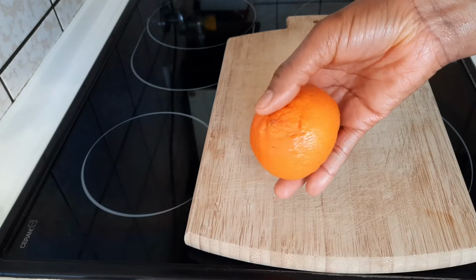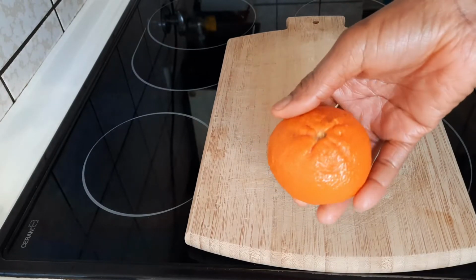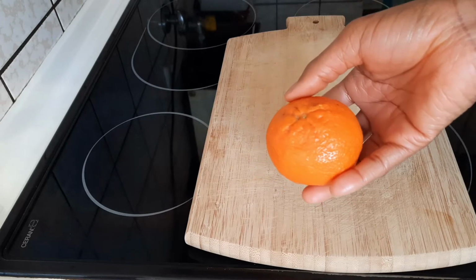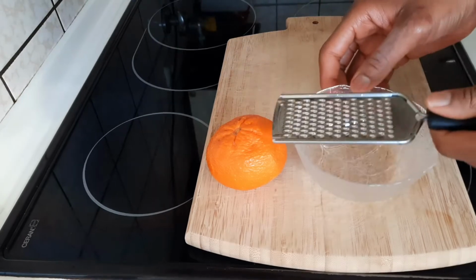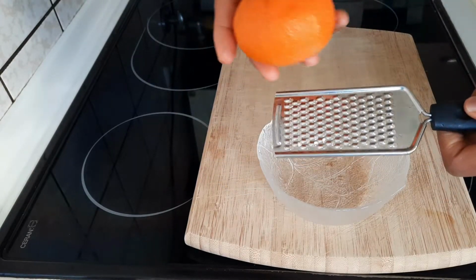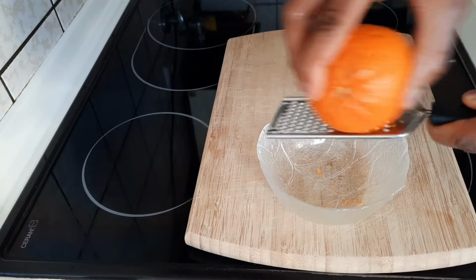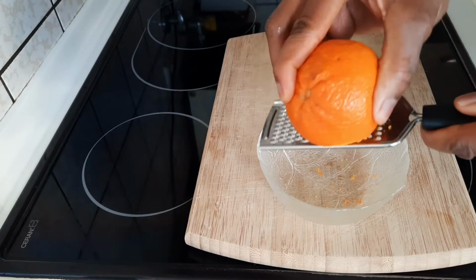The first ingredient that we're going to be needing is tangerine peel. Okay, I have one tangerine over here. I just finished washing this tangerine with vinegar and water to get rid of the bacteria from the skin, because we're going to be needing zest. So after that I'll be grating out the zest of the tangerine.